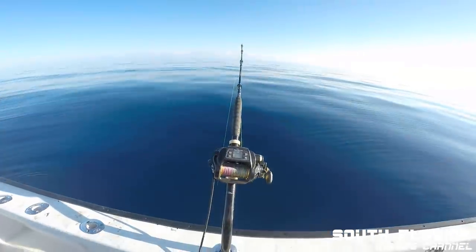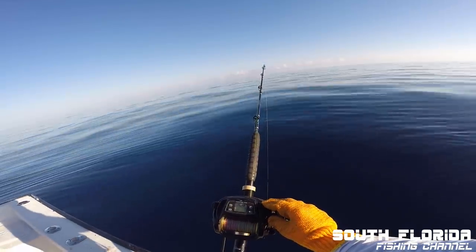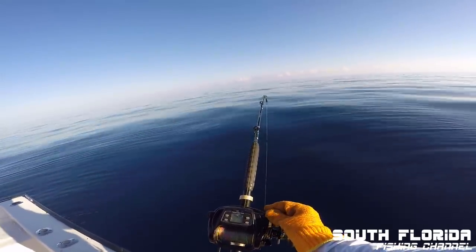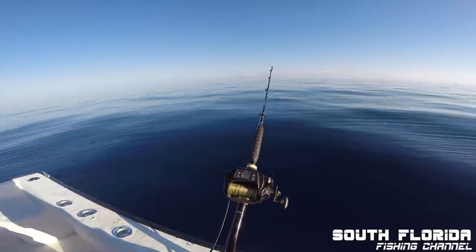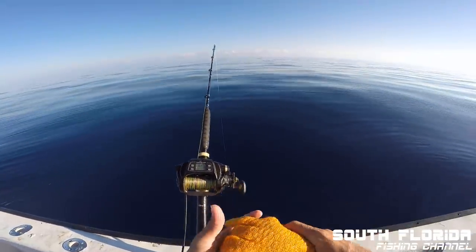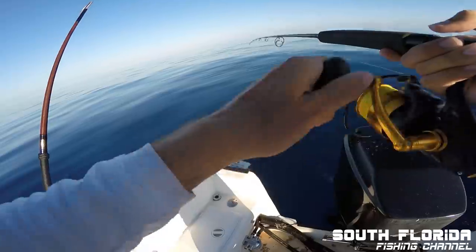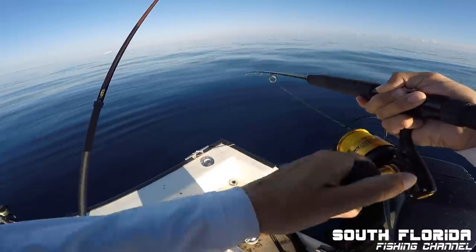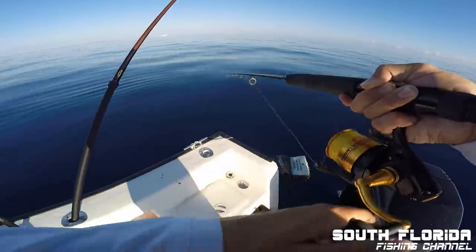Hardly though. I'm feeling a strike is imminent when we're marking fish. Yep. Oh, yeah, we're on. Oh. No, it broke again. Did it really? It broke. Shoot. Oh, I broke off. Damn it. I think I might have to put some wire on these vertical jigs.